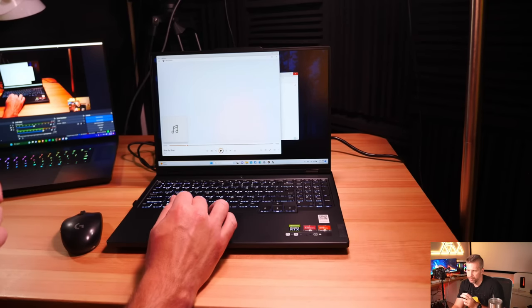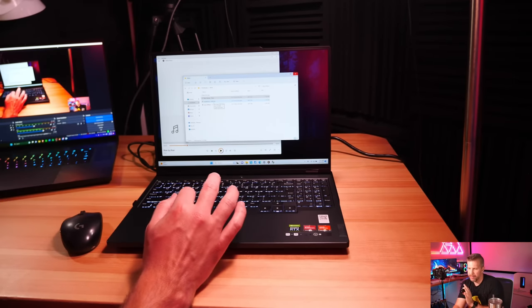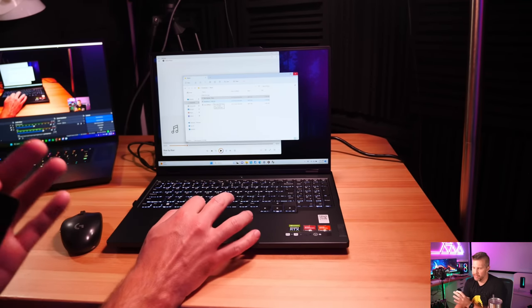So we definitely got some mids. The overall volume is not that loud. Let's keep going. Definitely not super strong bass is what I would say.